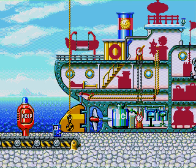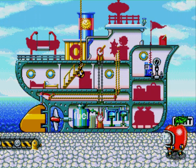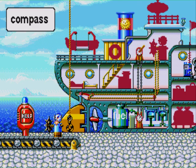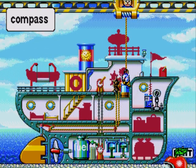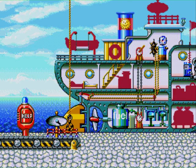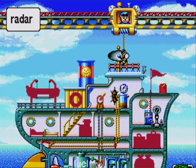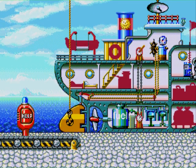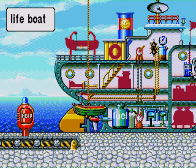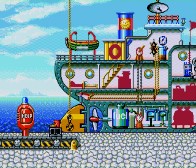We send messages with the radio. The compass gives us our directions. Radar helps guide us across the sea. The lifeboat is for emergencies. We cook our meals on the stove.